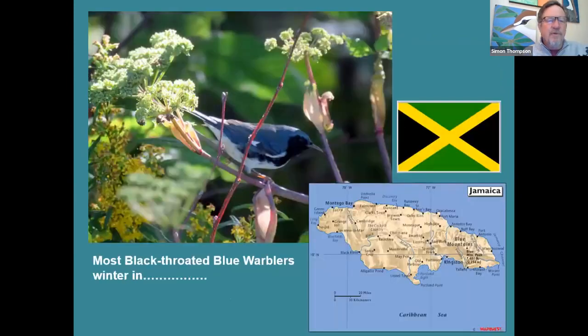We mentioned the black-throated blue in passing a few minutes ago. Winters in Jamaica, where it is probably one of the most abundant land birds.